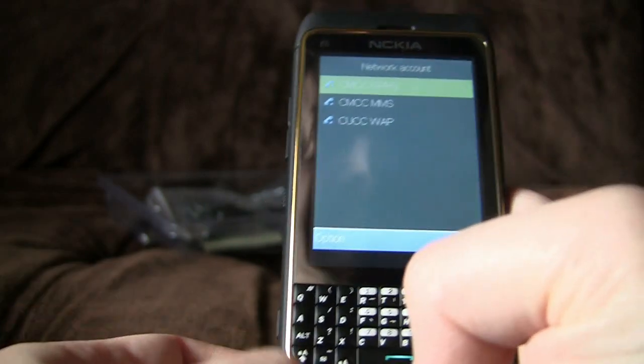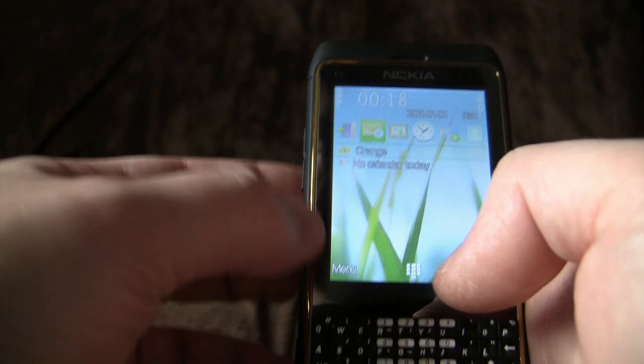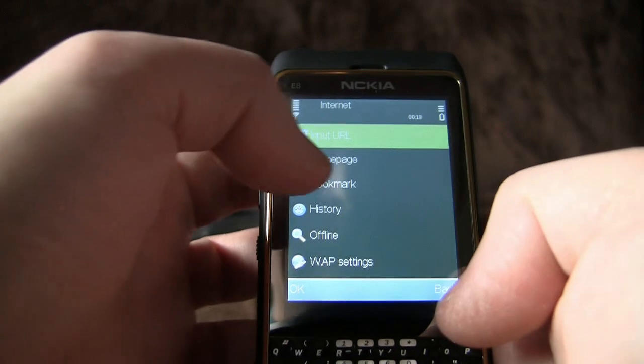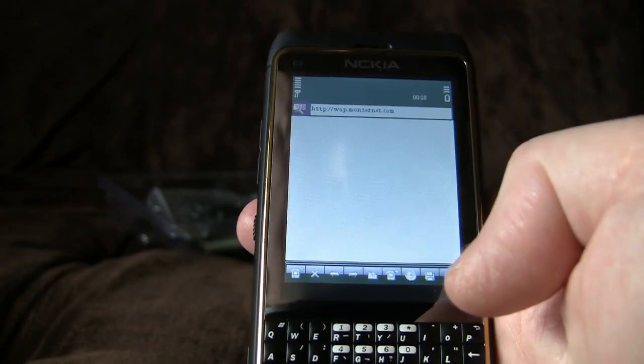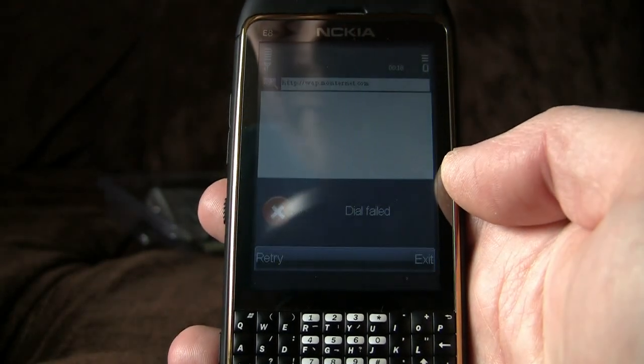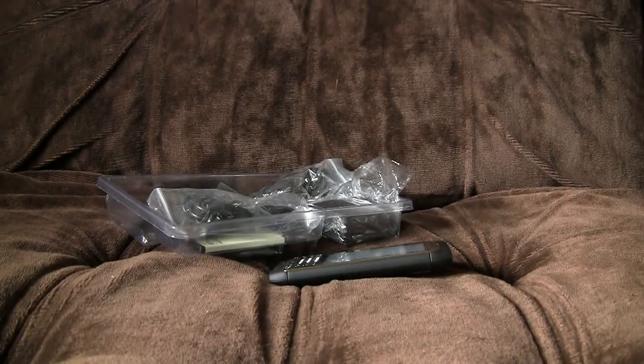So what happens if we do try and connect? The answer, of course, is massive failure. Go on internet, homepage, whatever that is, wapmonternet.com, never heard of it. Indeed, dial failed. Oh well, what a load of joy.